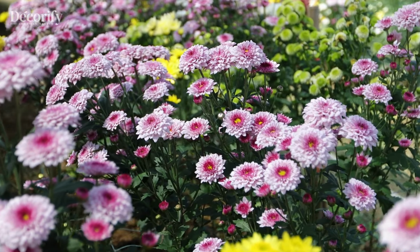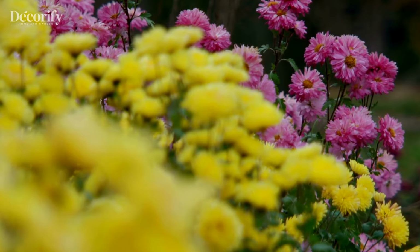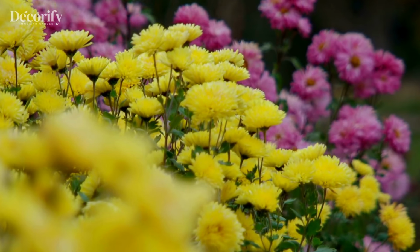So don't let fall be the end of the road for your garden. These perennials prove that the show can go on, with blooms that carry you through cool nights and golden afternoons.